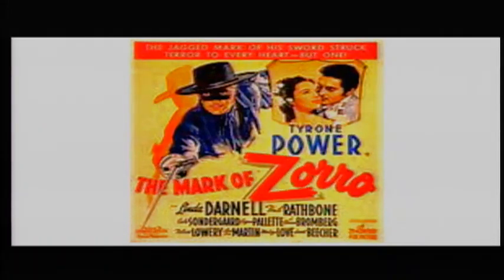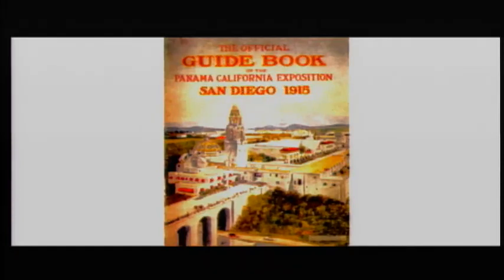There were movies like the Alhambra, El Zorro. There were a number of exhibitions that occurred, the first one in Chicago, the other one in San Francisco, and the last one in San Diego. The Panama exhibition in San Diego, whose architect was Bertram Goodhue, to me, one of the most prolific architects in the United States. He had a small house in Santa Barbara, a studio and so on, which is still there. But he did Balboa Park.